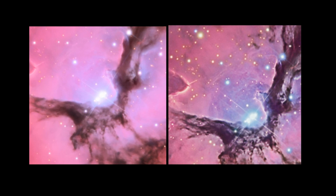Take this image of the Trifid Nebula. Which version do you find most compelling? There's no right or wrong answer. These are simply just different choices. However, there are consequences for the choices that are made, and that is something to be appreciated. If you did not guess, my image is the one on the left.